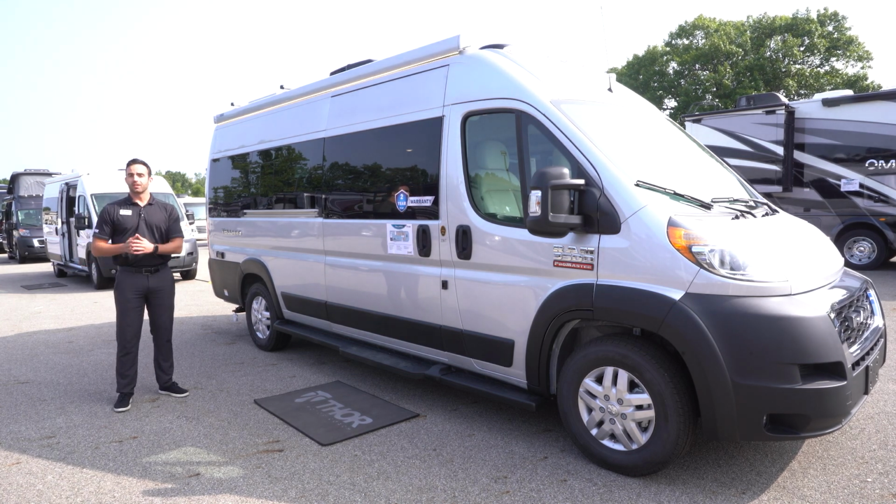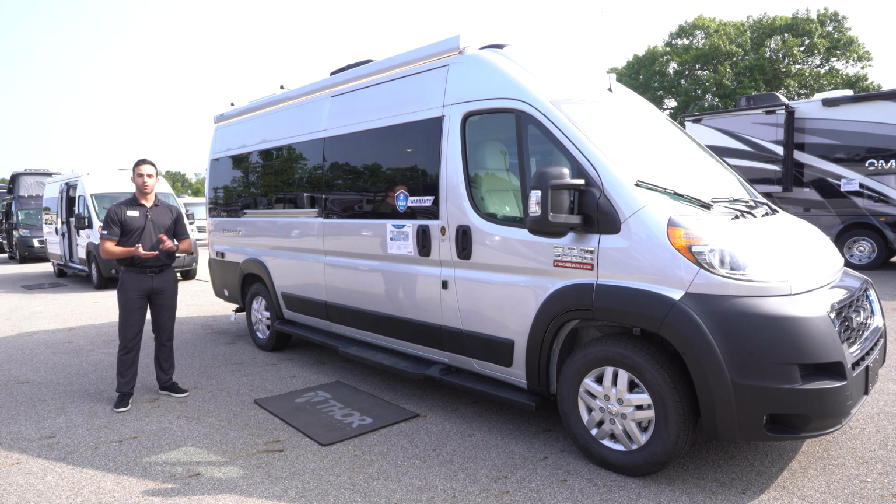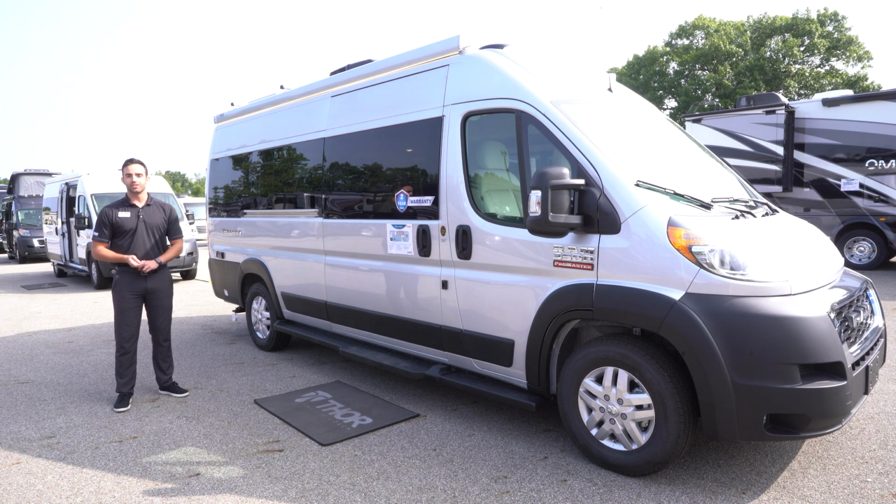A few other exterior highlights are all the accessories that we add on this unit. When it comes to the options, the only options that we have are a silver exterior or a charcoal exterior. And beyond that, we just have the option of adding a lithium battery pack.